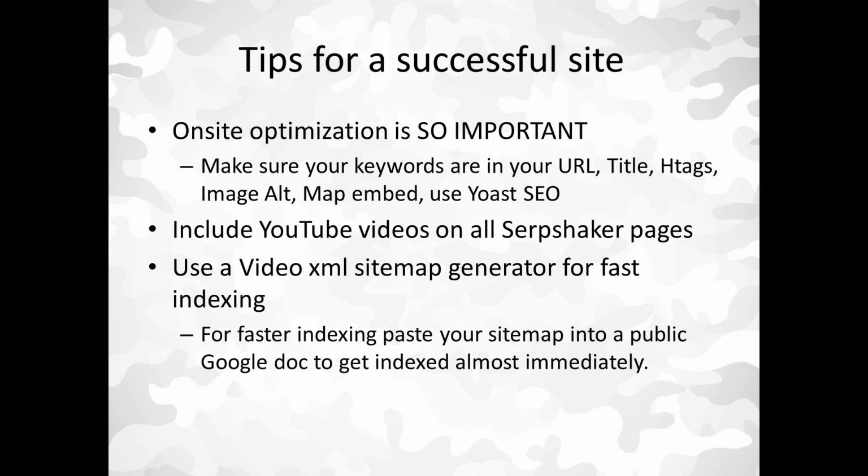similar keyword in it. Make sure you have it in your title. Make sure you have it in your H1 tag, H2 tag, H3 tag, your image alt tag. I wrote that backwards. Embed a map from Google Maps on your pages that are relevant to the areas that you're targeting. It's amazing. I think it's very, very important. I always put videos on every single SERPshaker page. And then I also use Yoast SEO. I love Yoast SEO. It's such an easy plugin.